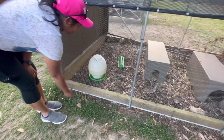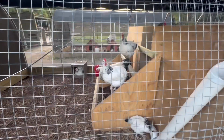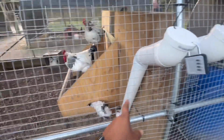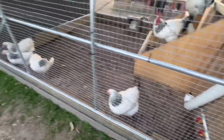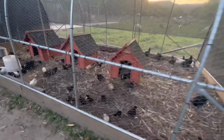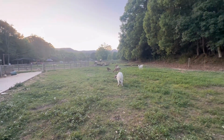I don't know what it is. Kind of chicken. Not kind of, it's a chicken. And this is the way you call chicken in the Philippines. So how do you feed the chicken? Open this one and direct it over there. And this is called chicks. Juvenile chicken, up to 15 weeks old.